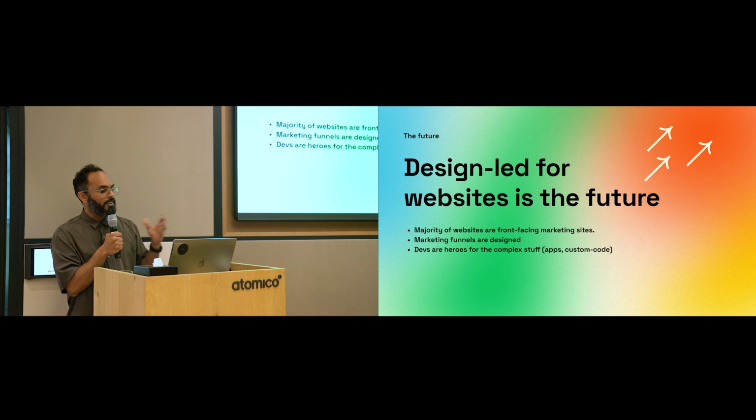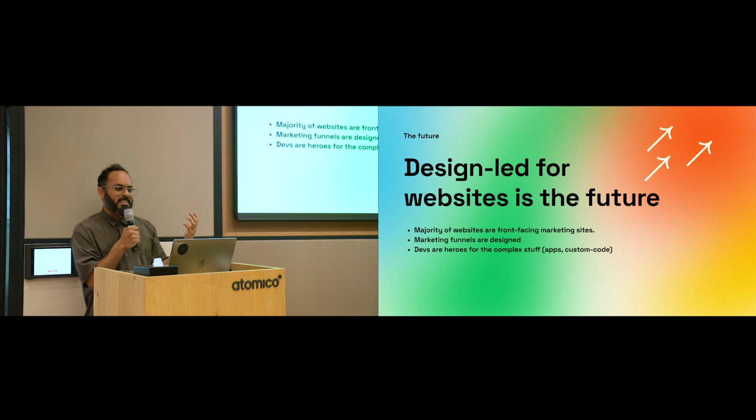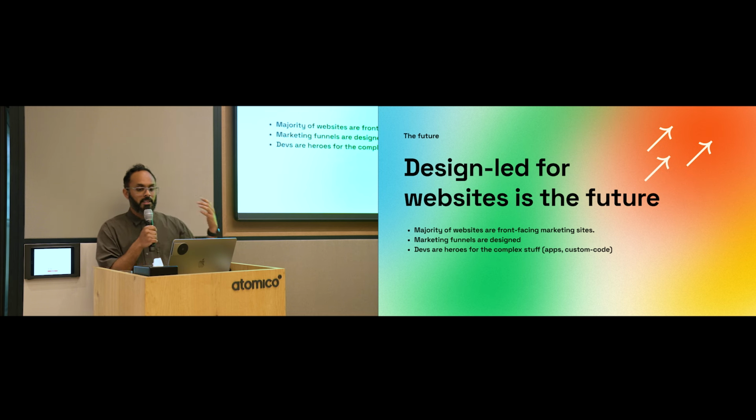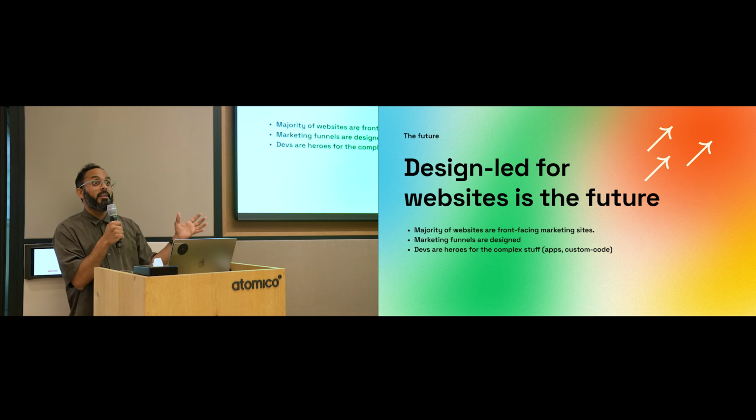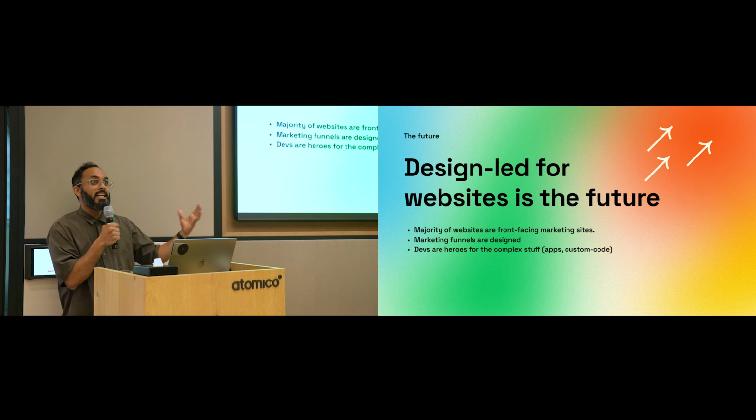And the other side of it is developers. I know there's a few developers in the house who spoke earlier. A lot of developers look at Framer and feel sometimes disempowered. And I believe this is not true. This shouldn't be the case. Because in fact, if anything, this empowers development teams because they can focus on the stuff that no one else can do. They are the heroes of the complex stuff, the apps and custom code. That's where their focus should be. And that's how it should be.